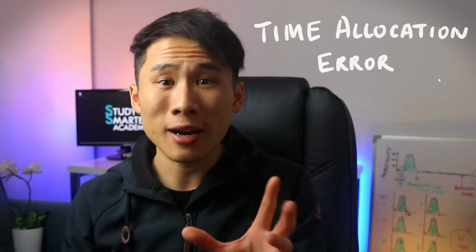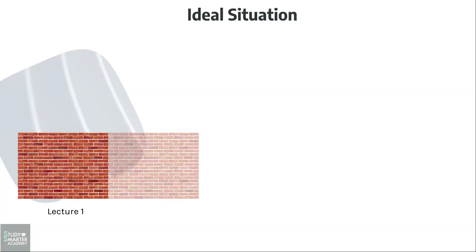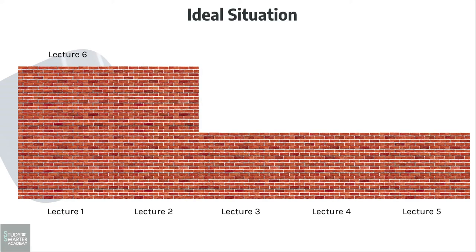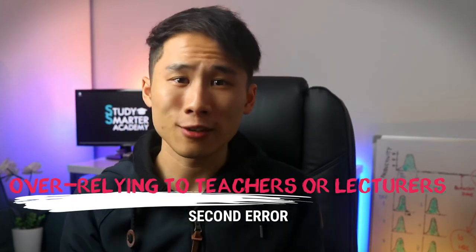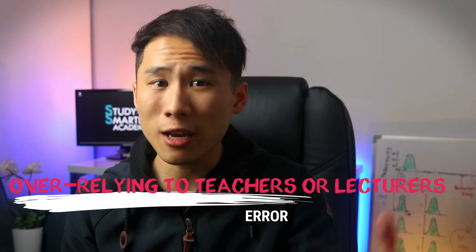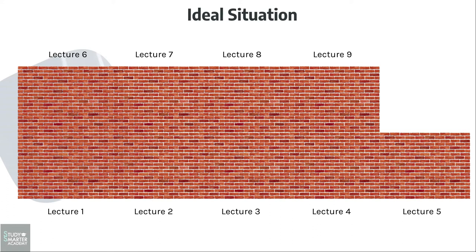A way to help you better understand this in relation to your studies would be my brick wall analogy. The exam tasks you to build a block of brick walls, number one through to number 10. So our first error would be study content targeting error, meaning you are building the wall with hay instead of brick. Now this big bad wolf is just going to come into your house, huff and puff, and you will end up with a chaotic disaster. Our second error of over-relying on teachers and lectures may be them running out of time and teaching you only wall number 1 to number 9, but wall number 10 is completely left out. Then this will be an unpleasant surprise in the exam.